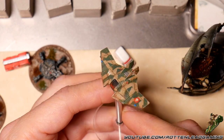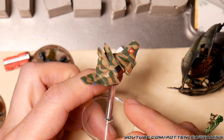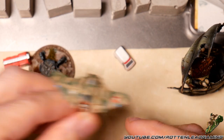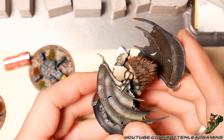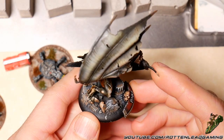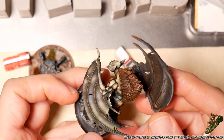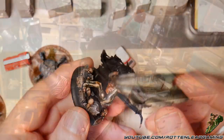Yeah, so I don't just restrict myself to the small scale stuff like this Battletech aerospace fighter. I'll also go for the bigger scales too, and I've got a huge fantasy collection of models which I've been building up over the last 30 or so years for wargaming and Dungeons and Dragons style games. So there's a brief overview of the channel.